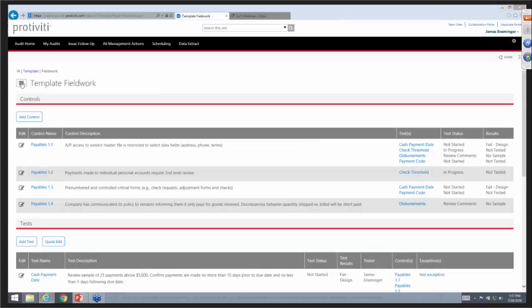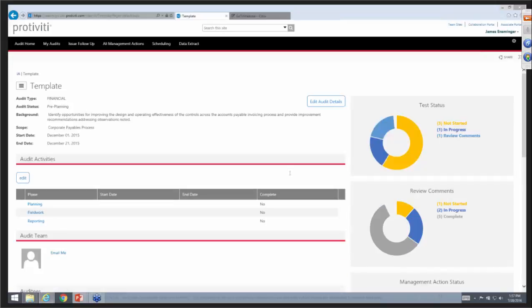The last few minutes here before we get into questions, I did want to go back up to the home page of that audit, and you'll see that the pie chart here now shows I have a number of review comments that are complete. So you have the opportunity to parse through those comments on those individual tests and start to update dashboards and reporting for management to see. That's really the overview we wanted to provide here.